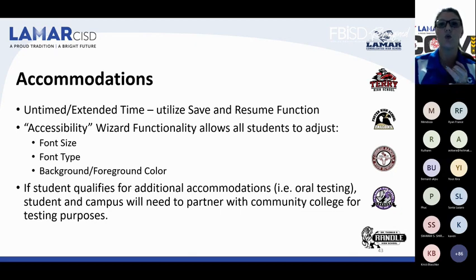The only other option is that you can request oral testing. That is a special request, and then Braille. We do have Braille, which is also a special request. But that's pretty much it. And the oral testing is the computer reading it to the student, not us. So it has a reader attached to it.